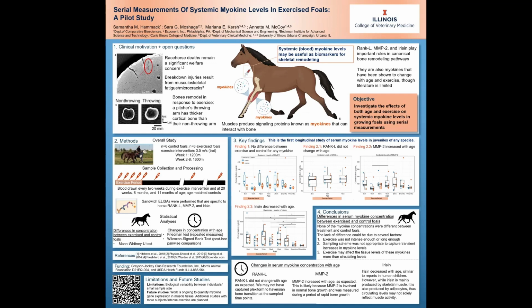meters per second. This exercise study lasted for 8 weeks, so around 16 weeks was the end of the exercise study. Blood was drawn every 2 weeks during the exercise intervention, and then at the 20-week, 8-month, and 11-month time point as well. In the control foals, blood was drawn at times that were age matched to the exercise foals.